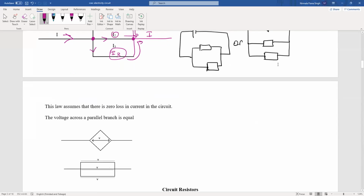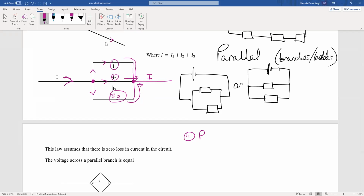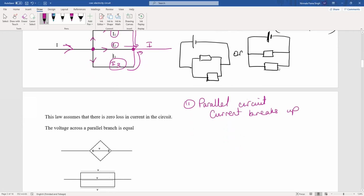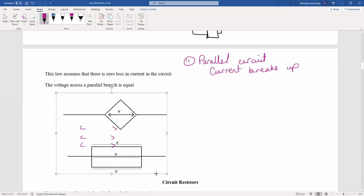Now, in a parallel circuit, the current is different in each section. You have to remember that. So you can put that down. One, in a parallel circuit, your current breaks up. The voltage across a parallel branch is equal. Now, voltage tells us how much energy is in a section. So once we have any sort of parallel circuit section, our voltage shares itself evenly across each branch.